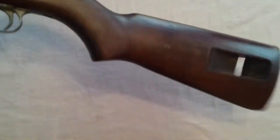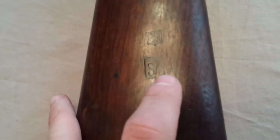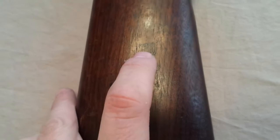It's also here on the stock. Let me flip it back over. It's got the cartouches on here. Let's see if I can get them to pull up there. So you got an S and a G. Saginaw Gear, which the G is a little worn, but it's definitely a G. And then you see the other cartouche there also.